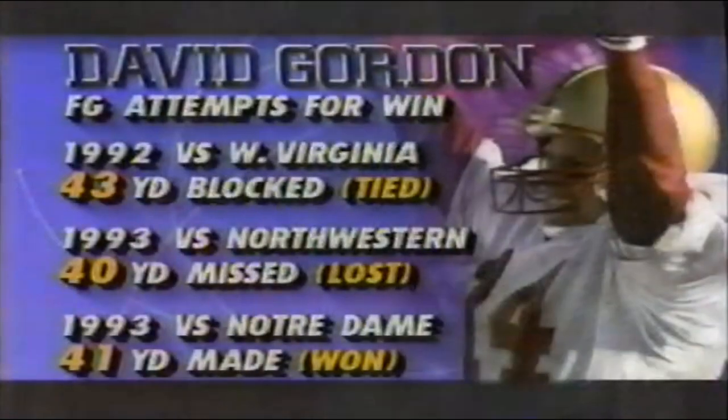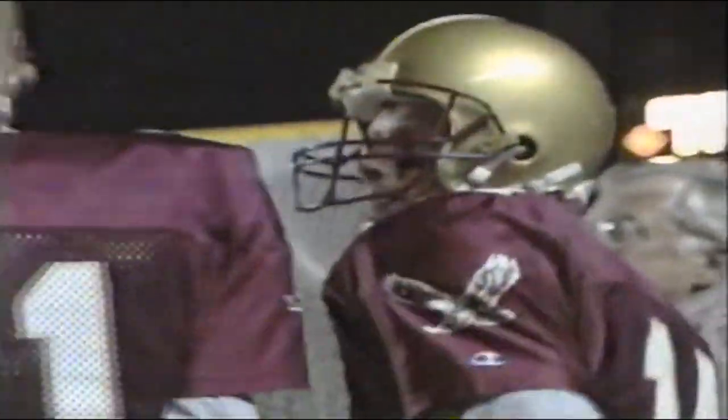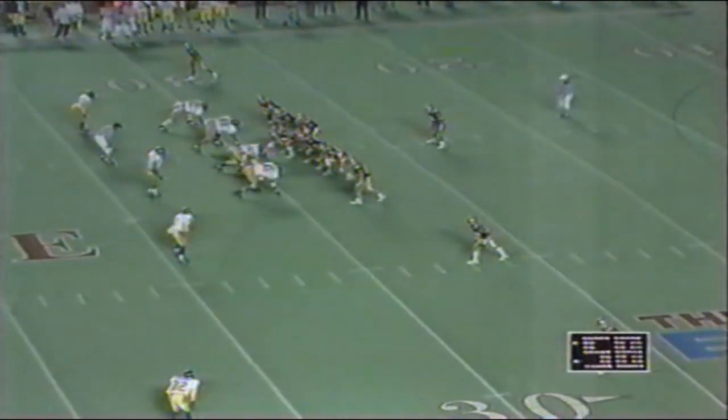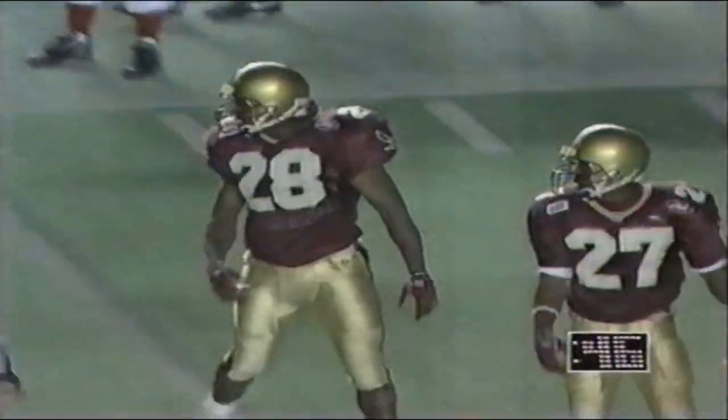David Gordon missed a 40-yarder against Northwestern that could have won that game, and then came back against Notre Dame and won it. He had one blocked by the Mountaineers' David Mayfield last year that could have won the game. So he's got a 1-1-1 mark on the graphic you just looked at. West Virginia's in with their dime look. They've got 6 defensive backs in the game. Foley, great catch. That was not an easy catch by Anthony Comer, and he takes it out of bounds for a pickup of about 4 or 5.